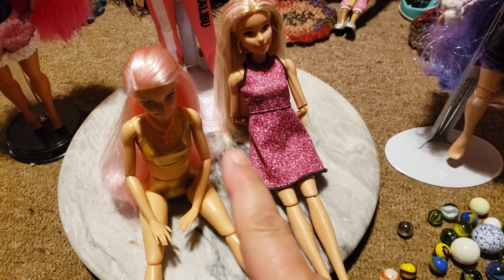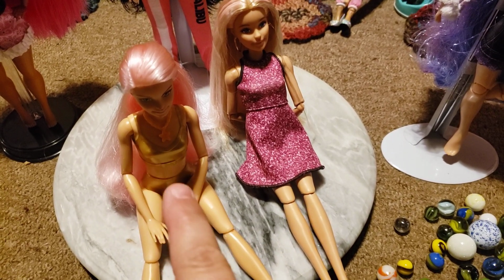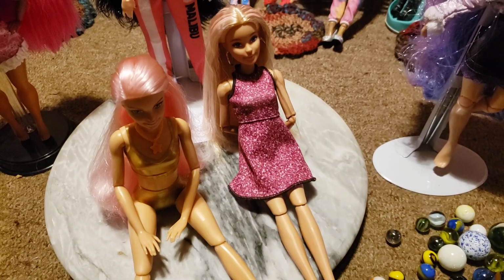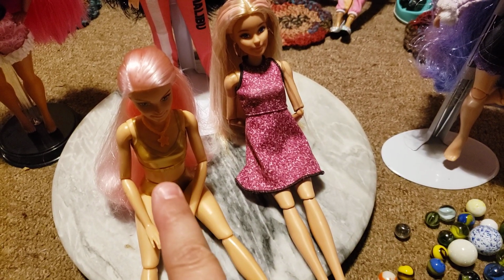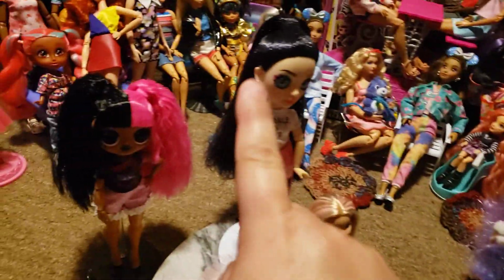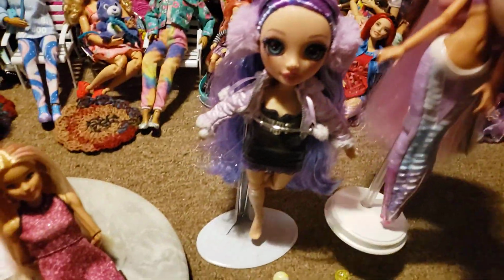I figured that these two, being short-haired, even though this one is polypropylene, I thought that they would be easier, but out of all these dolls, she was the worst. She was next, being the worst. And then it was her, and her.